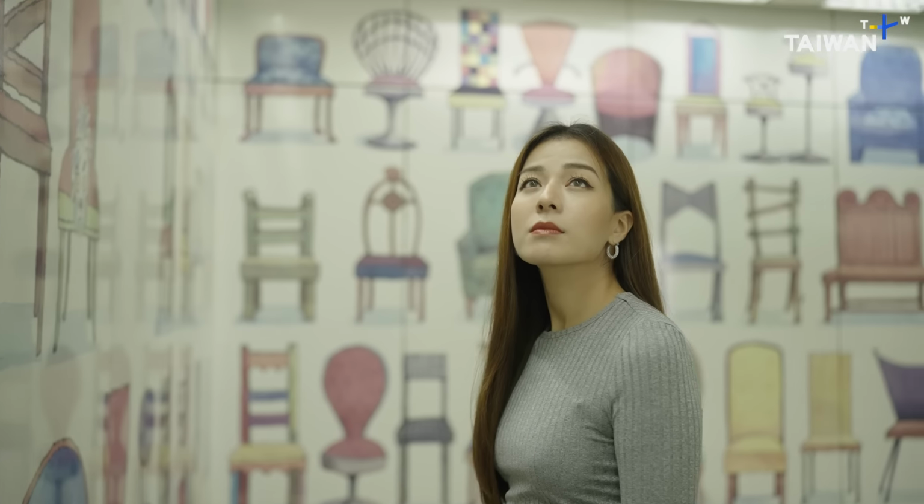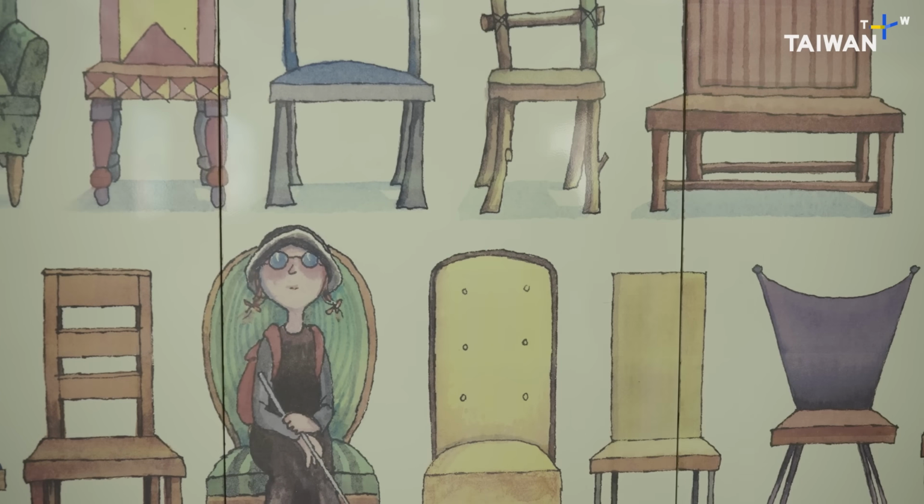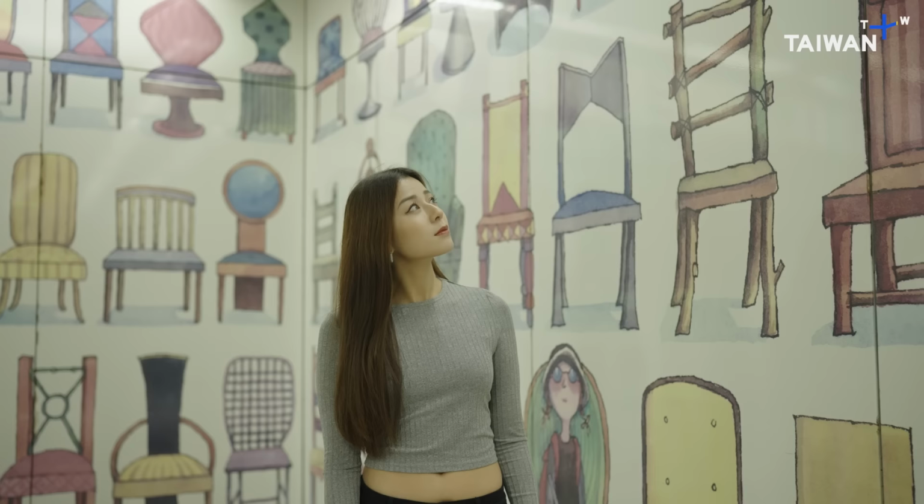So the next time you're here, slow down your pace, have a look at these chairs, and see what messages you get from him.